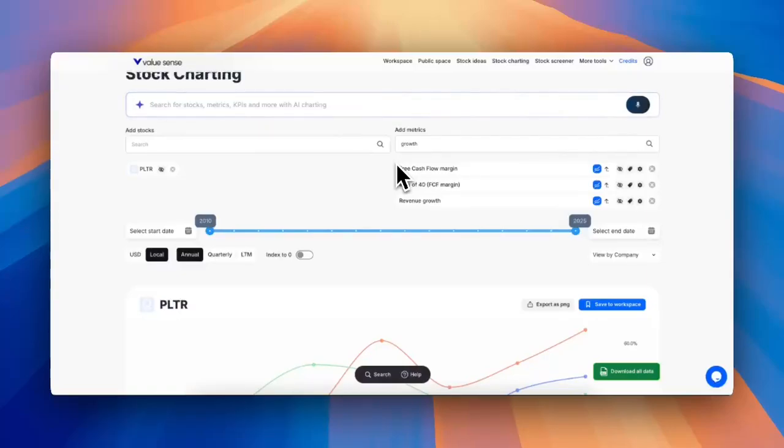Hello guys, in this video I'm gonna tell you about one metric that can tell us about a company's moat more than anything else. This metric is called Rule of 40. It is calculated as the sum of revenue growth and free cash flow margin, and was invented by several venture capitalists to understand how growth balances with profitability.